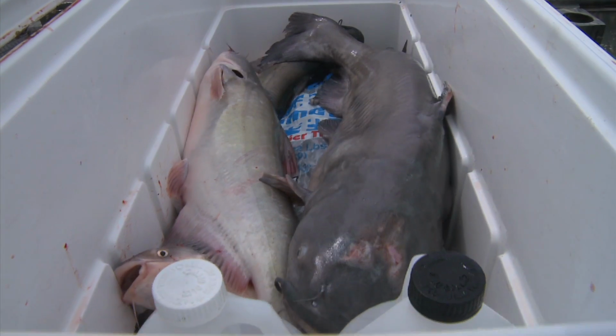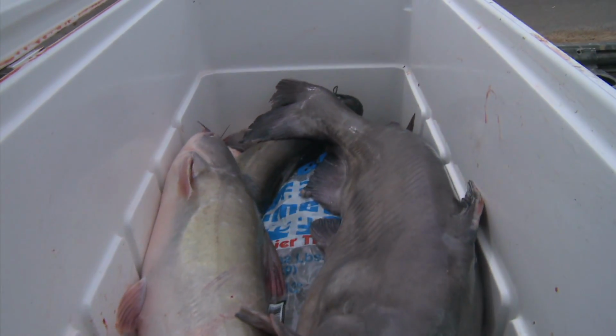We caught a cooler full of fish. I mean, we got enough to feed a small church. That's our Big Daddy.